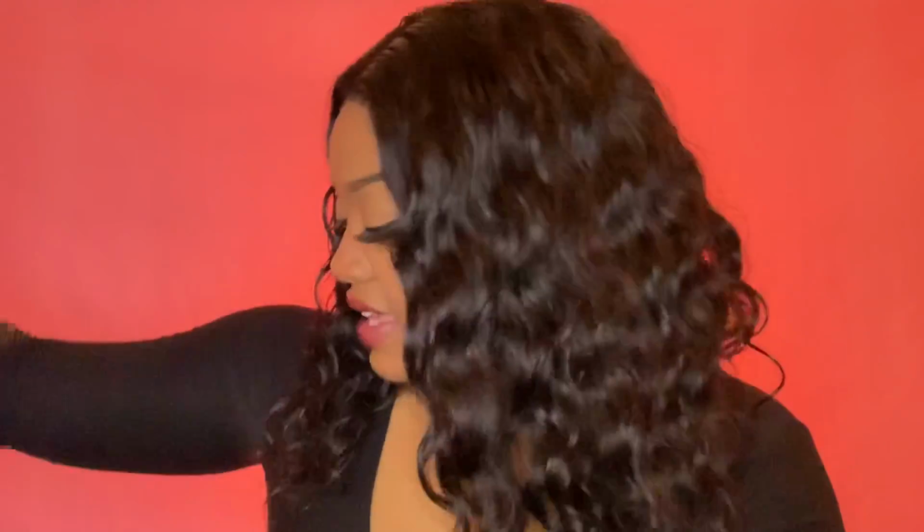So yes, you guys, this is formal. You guys check them out. This hair didn't cost too much. I believe this wig was $128, and that's not bad for a 360 wig with nice hair and big parting space. Like you can't lose with that one. So you guys check them out.